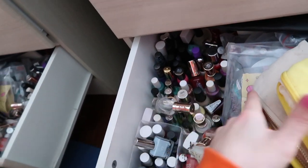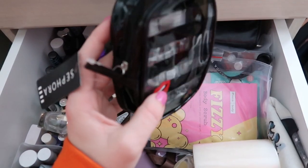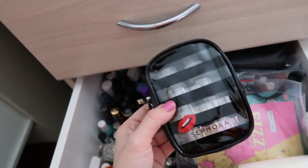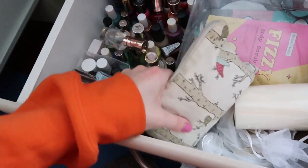Yeah, it's pretty bad. So if I take all of this out, also I got one of these from Sephora for free. It's actually pretty cool. It's like a travel bottle set and it doesn't look like it will be traveling anytime soon, but it's cool to know that I've got that. What have I got in here? I think I've got hair clips. Hold on, let me try this. So yeah, I've got hair ties and stuff in there, which I feel like I should bring to the bathroom.